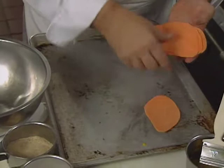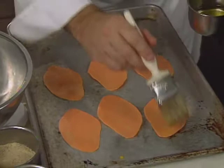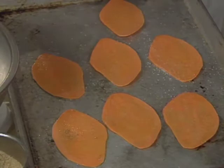Our oven has been preheated to 300 degrees, and we're going to take some clarified butter, also known as ghee, and brush the sweet potatoes. Season them with salt and white pepper. Then we're going to turn them over. Bake for about 45 minutes.